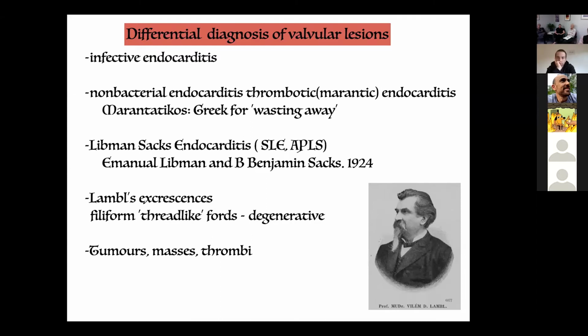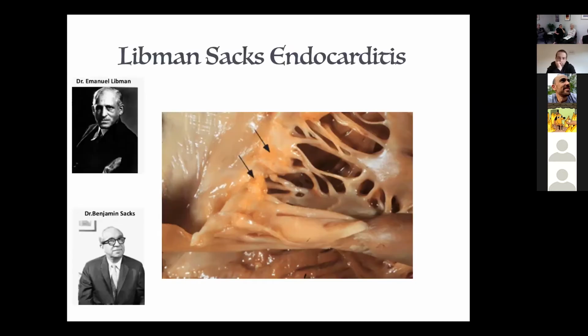If it's not infective endocarditis, but you've got valvular lesions and a number of things there, and I know you all know this list, the one I really want to talk about is Libman-Sacks, because that is what it was. Libman-Sacks endocarditis is not uncommon, but it's more common in antiphospholipid syndrome than in lupus. Even though we always associate it with SLE, it's a much higher rate in antiphospholipid syndrome.